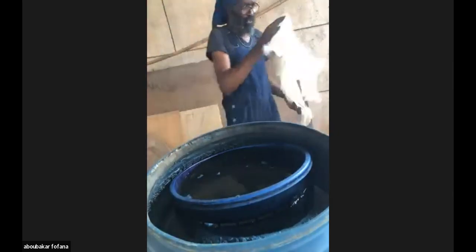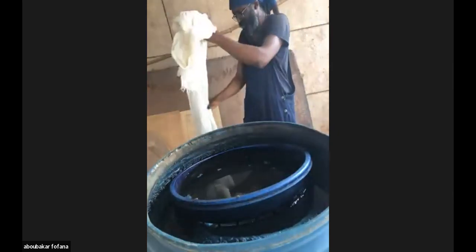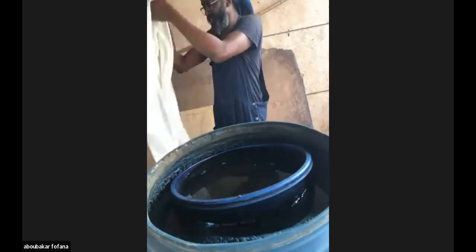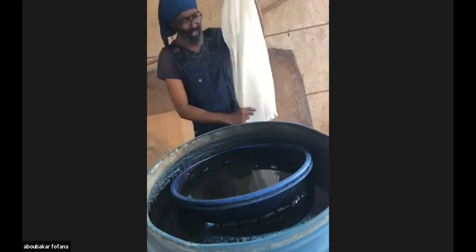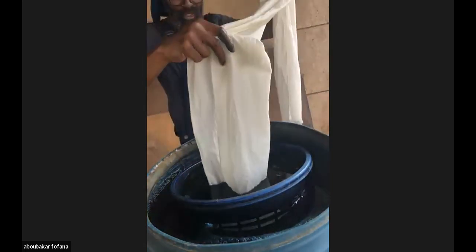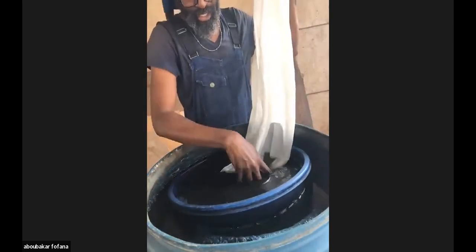So the water is hot and I need something to take the fabric from the hot water. Okay, so I'm ready with my fabric. Can you still hear me? Yes, we can hear you. Can you see the inside of my vat? Yeah, it looks great. I'm going with my white fabric to try to achieve this light blue.